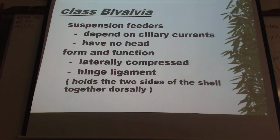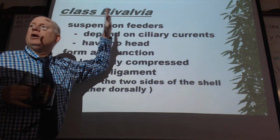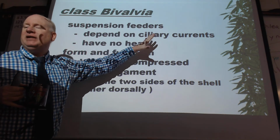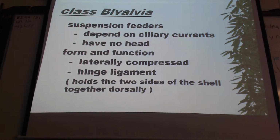Moving forward then. Okay? So if they depend on ciliary currents, water currents, just like sponges, that means they're going to be what type of feeders then? What are sponges? Type of feeders. They are filter feeders. So are bivalves or clams. Yes, those are filter feeders as well.